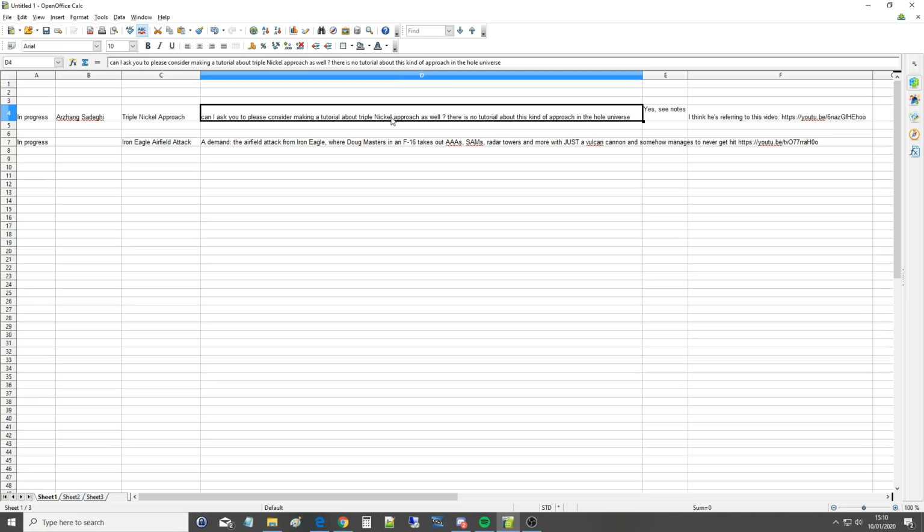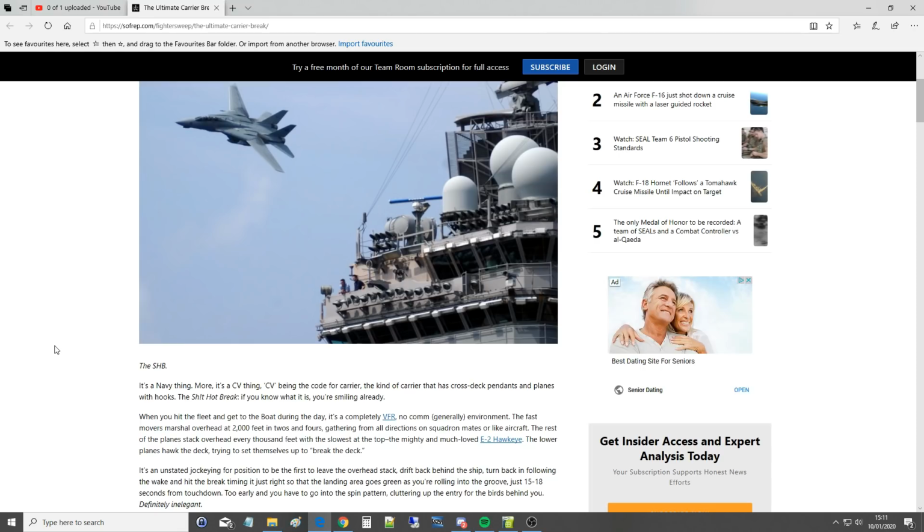First disclaimer, we are probably the worst group in the world to try and do a triple nickel approach, but at least we can talk about it and kind of have a go. It's the closest we're going to get to a tutorial today. So what is it? The triple nickel approach is the SHB, the shit hot break. Here's a picture of a guy doing it. We're going to be doing it in the Tomcat.